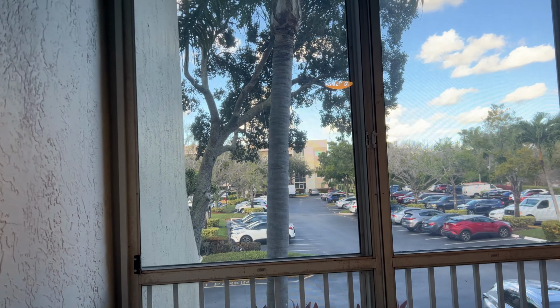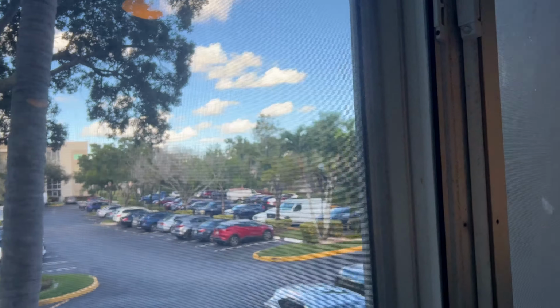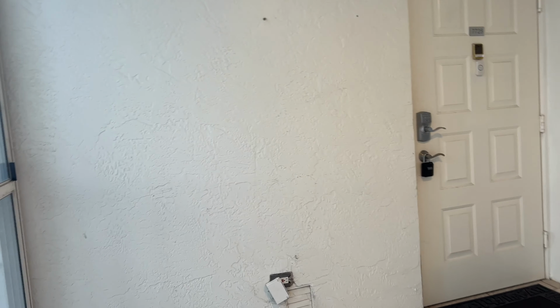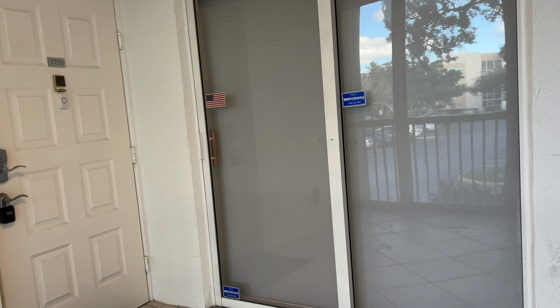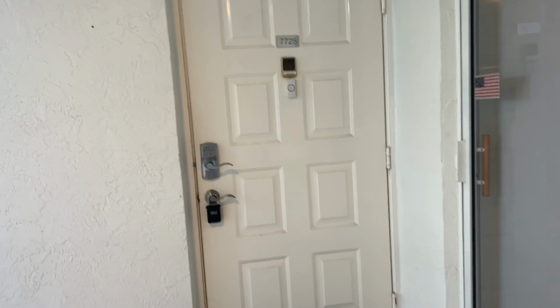This is also enclosed, so you don't have to worry about bugs and things like that. And there is a fan and a light in here, so you could use this space if you wanted to create a nice garden. And then you have these double sliding glass doors. This is your front door. It has a keyless entry option and a bell. So let's go ahead and take a look inside.